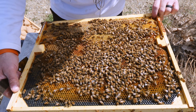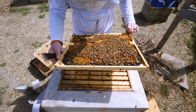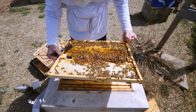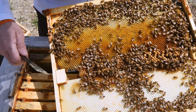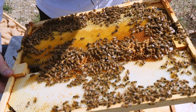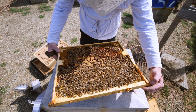So we do have drones. People were concerned about that nuke that was making a new queen, that there wouldn't be any drones, but there are drones. I think that's fresh nectar. This is super heavy. Pollen and drones. And eggs. Ooh, there's a little strip of open cells here, and it's eggs right there. So she's looking for places to lay. Larva down to the bottom.